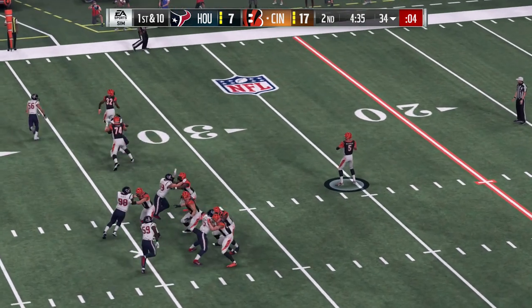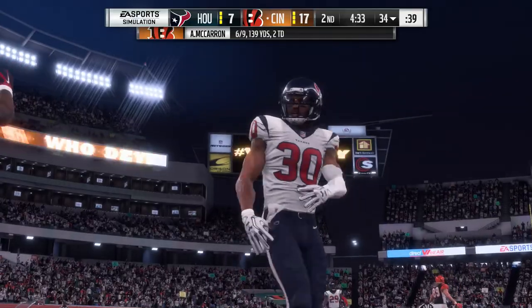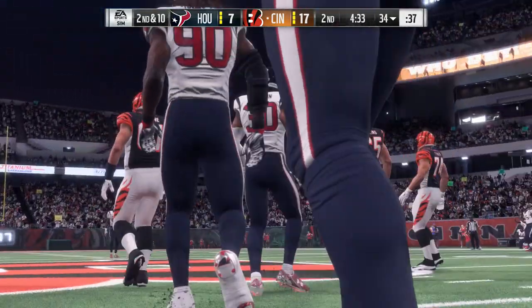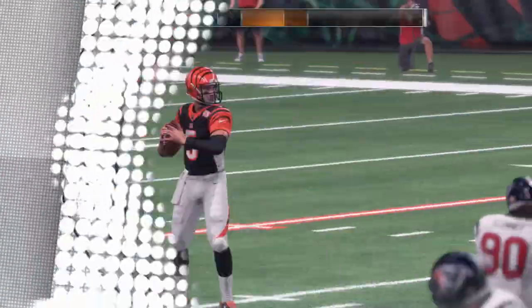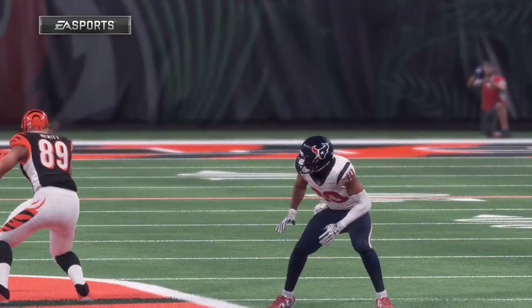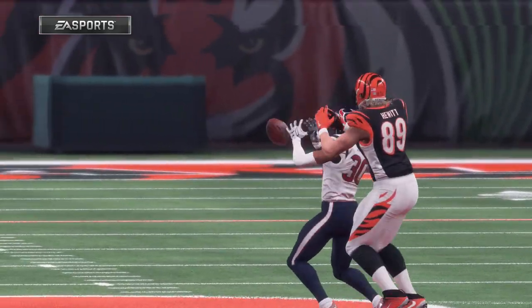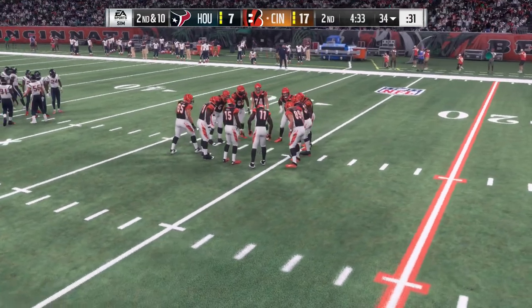Play action for Hill. Now it's McCarron. And nearly picked off there. Almost intercepted. Instead, second down. Oh, man, that was close. The opportunity to change momentum. Big play right in his hands. Unable to come down with it. A sigh of relief, no doubt, on offense if that fell harmlessly to the ground.